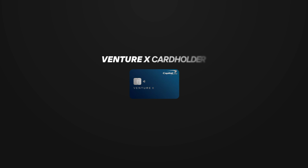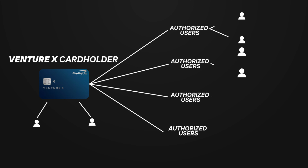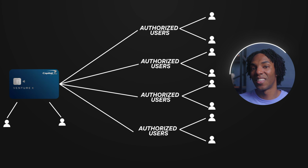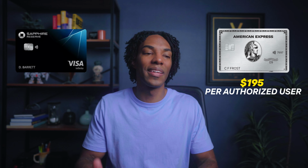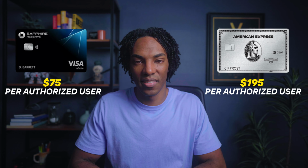And finally, let's talk about lounge access. With the Venture X card, you get lounge access for yourself and 2 guests, and you can add 4 authorized users for free, and each of those users can also bring 2 guests. That's a total of 14 people getting access from just one Venture X card. Now, compare that to the Amex Platinum, which is $195 per authorized user, and the Chase Sapphire Reserve card, where you have to pay $75 for each authorized user, and there's no free guests included. Yet another win for the Venture X card.